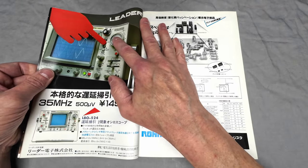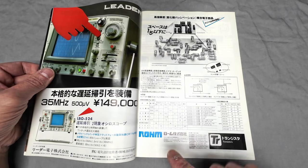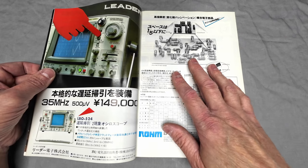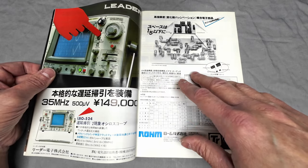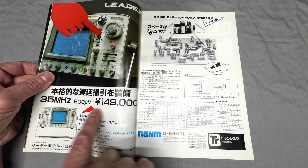And this is where this magazine's kind of like a combination of Stereo Review and Popular Electronics. I love this magazine. Honestly, I'm thinking of buying a whole box of these magazines now, because this one is so cool, but yeah, 35 megahertz scope.